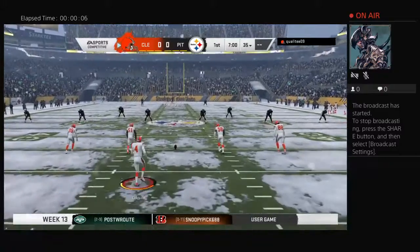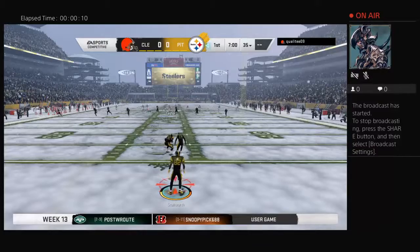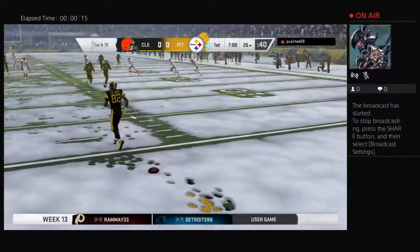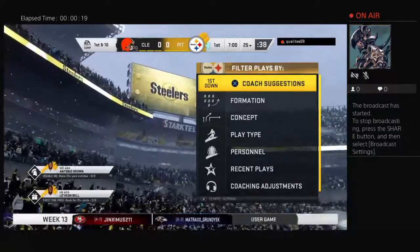The calendar has turned to December, and we're in the home stretch now as we're underway in Week 13. That's fielded in the end zone, and he won't return this one. He'll go down to a knee, and they'll start at the 25.